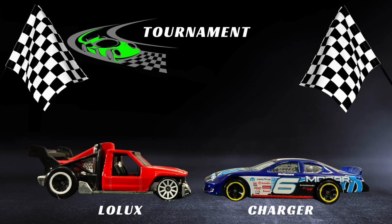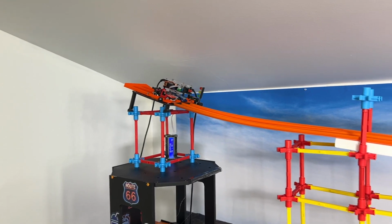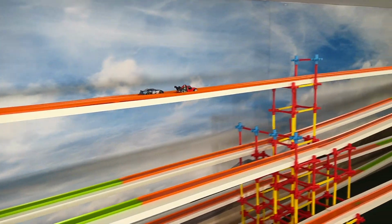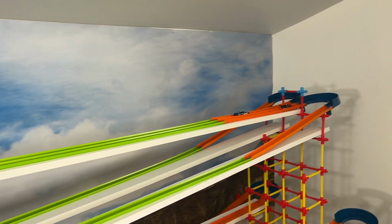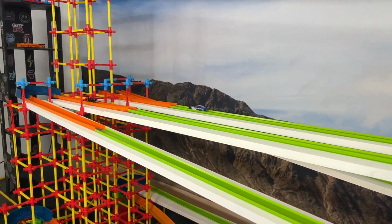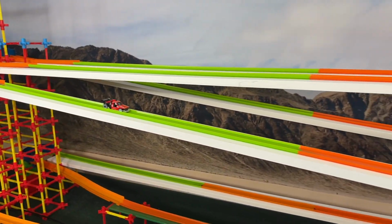Low Lux and the Charger. Low Lux, an interesting choice of car. I think it's supposed to be representative of a pickup truck to some degree, but definitely an odd shape. Not really conducive to racing as far as how the shape of the body is formed, but still coming out quite fast.